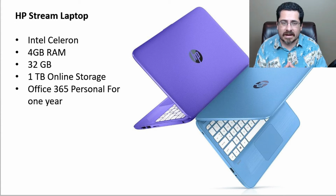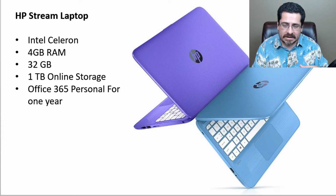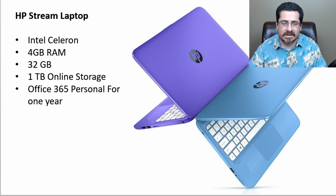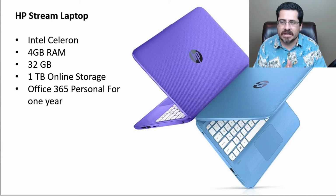Now for students, and maybe some business professionals, 32 gigabytes in terms of handling documents is plenty of room. The other thing is it comes with 1 terabyte of online storage, and I want to make sure you understand the distinction. This is not storage that is on the laptop. This is storage that's stored in the cloud. Now, one of the advantages of that is, let's go back to that slide with the broken laptop. If the laptop breaks or gets stolen, the data, those precious reports, those notes you took in class, are all uploaded and saved to the cloud. And so that's definitely an excellent feature.